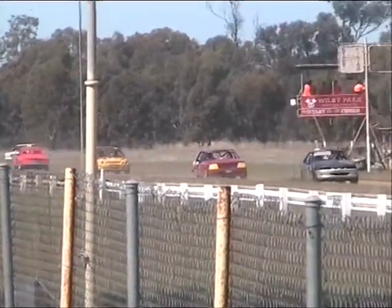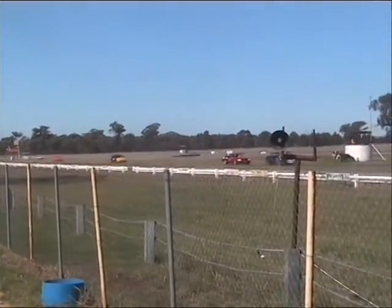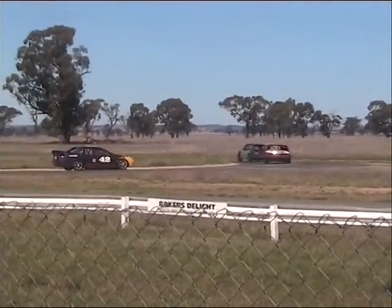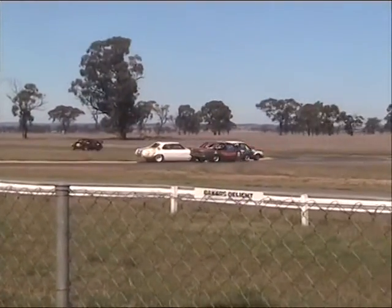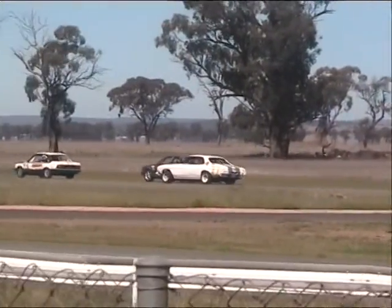Hastings doing it nicely at the moment. Still got a tiny little bit of a tyre up there, I think, but nothing too serious on board the big Commodore. Battles on between the number 1 of Brewer and Josh Wren. Trevor Lashbrook in there as well.